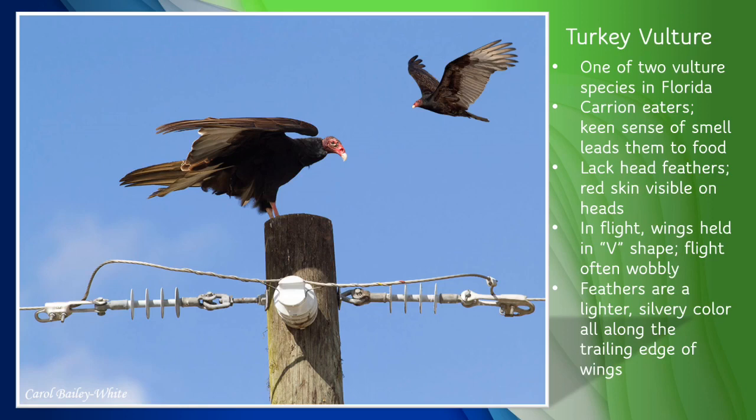They're pretty easy to recognize. They don't have feathers on their heads, so you can see their bright red skin on their heads if you're close enough. They're quite large, almost as big as an eagle, and mostly black all over except for their heads.